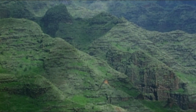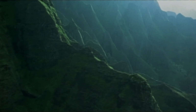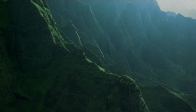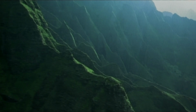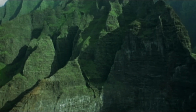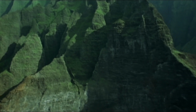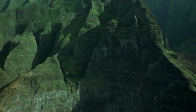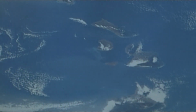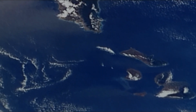Without Pele's presence, it's now being eaten away, eroded by wind and water into dramatic landscapes. These razor-edged cliffs of the Napali coast reach up 3,000 feet from the sea. And as the island is slowly returned to Namaka, the sea goddess, it will become like the islands further along the chain.